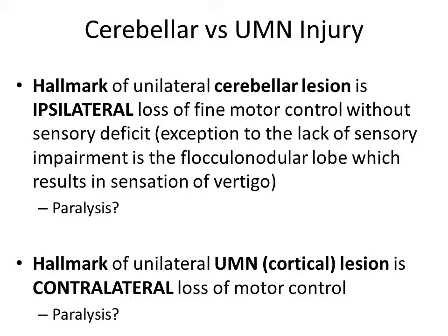The person can still voluntarily move. They just cannot do it in a nice, smooth, controlled fashion. The hallmark, on the other hand, of a unilateral upper motor neuron lesion, and we're talking about above the level of the spinal cord now, would be contralateral loss of motor control with the loss of voluntary motor control. So we would have paresis or paralysis as a result.